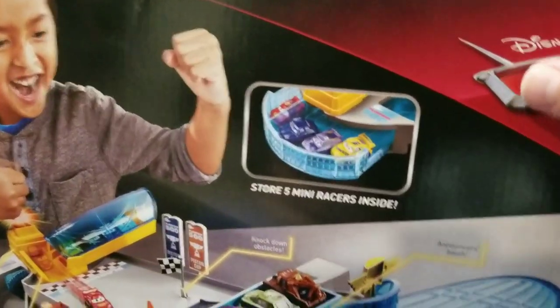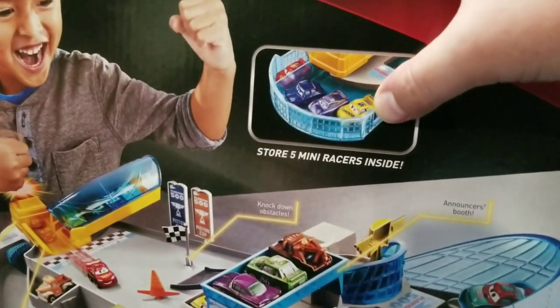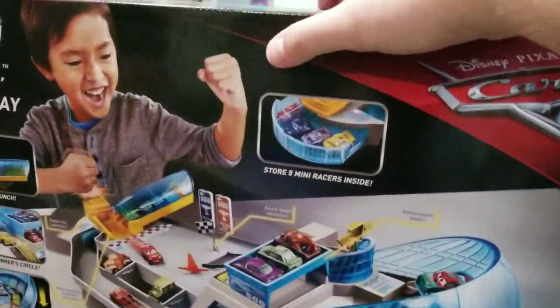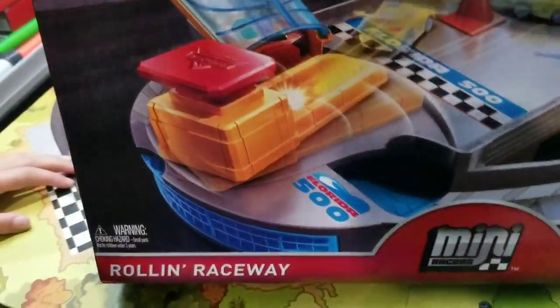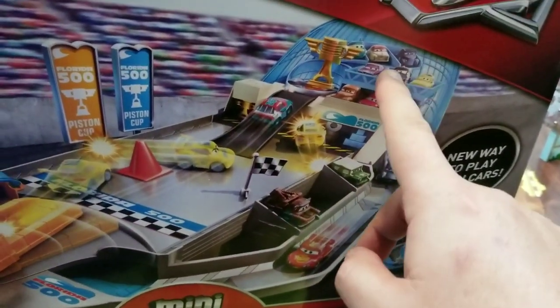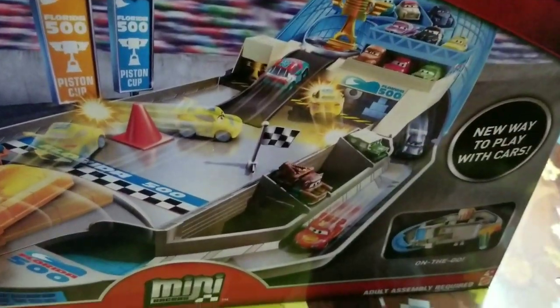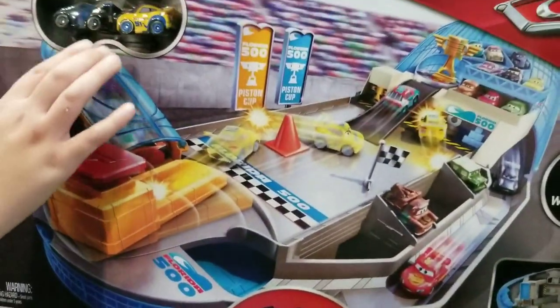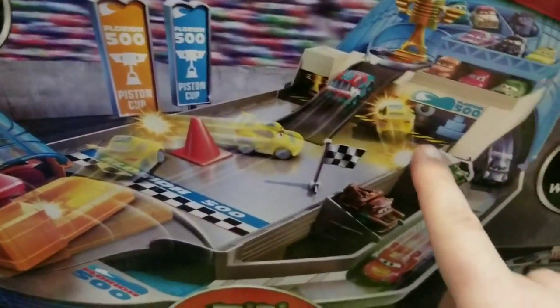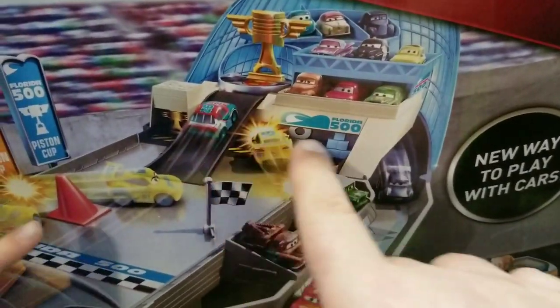And then it stores more cars inside. Did you know that? Stores five more inside. Where's that at? Oh, right under the launcher. There's like a tray down there. Guys, this thing can hold like 5, 8, 10, 13, 16, just 20 cars. Oh my goodness, just from the picture alone, I see it can hold like 20 cars. And then there's all this stuff underneath.